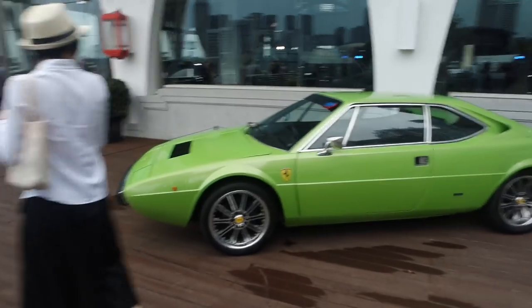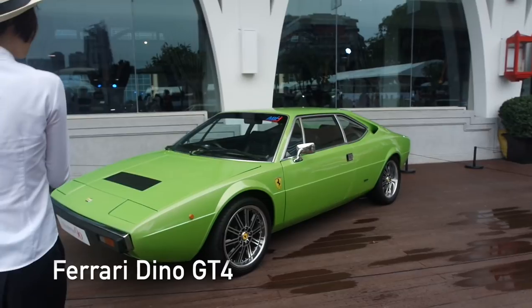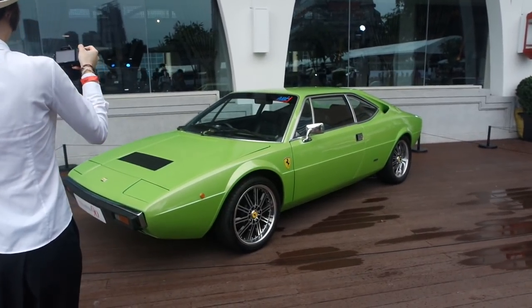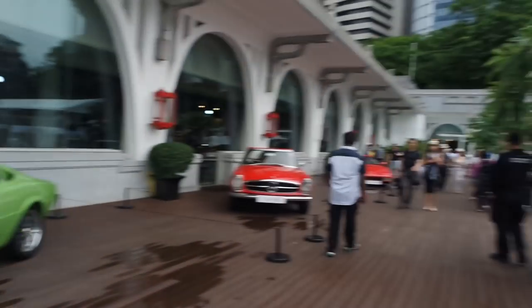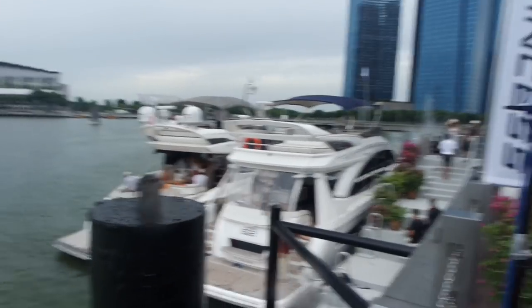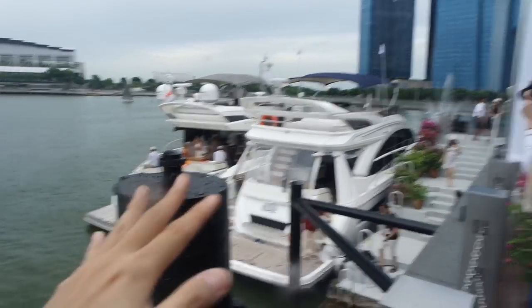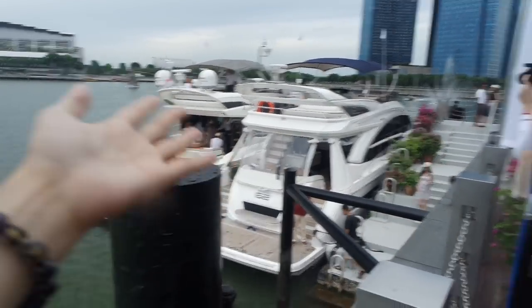I'm not too good in my classics, but it is what it is, a Ferrari in apple green, I would say. Pretty cool to see all these cars here. Apparently this meet isn't just about cars. There are also a couple of yachts over there. Obviously a little out of my league, but yeah, they're there.